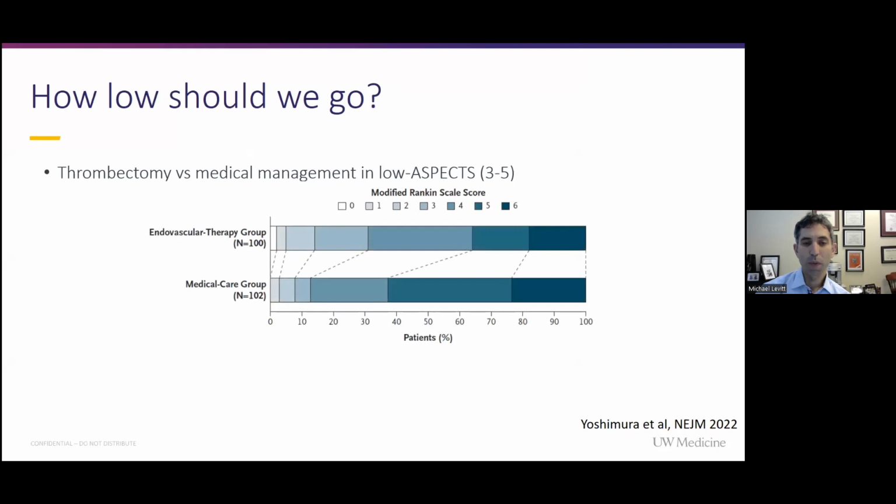So this is one of those, as we all have seen in stroke trials many times, this classic modified Rankin score shift. 0 in white, that's completely unaffected. 6 in dark blue, that's dead. And the shift between the endovascular therapy group on the top, about 100 patients, and the medical treatment group on the bottom, 102 patients. And what they found was the odds ratio for what they considered a fair outcome, a modified Rankin of 0 to 3 at 90 days, was statistically significant, 2.43 with endovascular therapy.